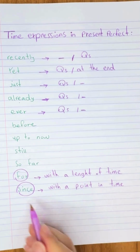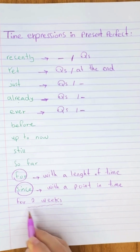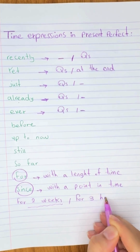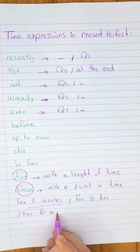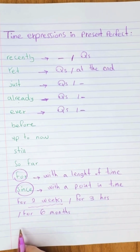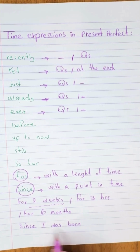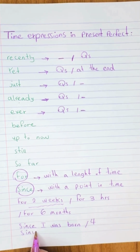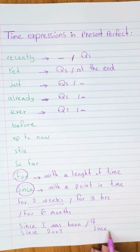What I mean is that, for instance, we have to say for 2 weeks, because here we have a length of time, a duration of time, or we could say for 3 hours, or we can say for 6 months. These are all lengths of time. But whenever we have since, we have to say since I was born. Here I have a point in time, or since I was 4 years old. Or also I can say since 2001, or I can say since Monday.